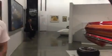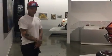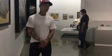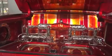Like, the underneath is done like the inside. The inside's done like the outside. I don't know what to say. It's like the Great Wall of China, you know? Thousands and thousands of man hours. I come look in the trunk. It's a piece of jewelry. It's a family heirloom. I don't know what else to say.